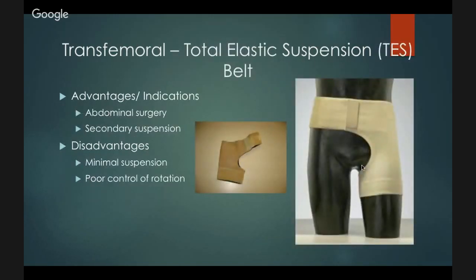And then another belt system. This is just called the total elastic suspension system. It's neoprene. It's soft. I hate it. It's terrible. Don't use it. It's so compliant that it doesn't really give you great stability. The only thing is that it's pretty easy to put on. It's fairly comfortable because it's a soft belt. But I would never use this as a primary suspension. It just sucks. It doesn't control anything. As far as motion, it kind of keeps the leg on, yeah.